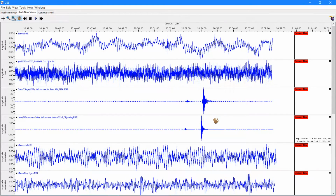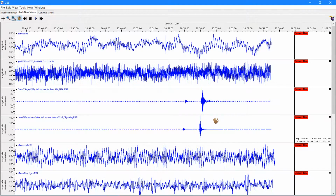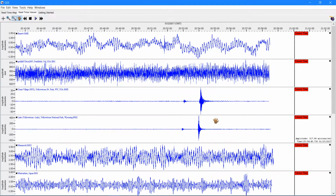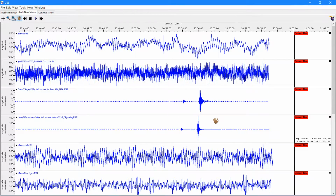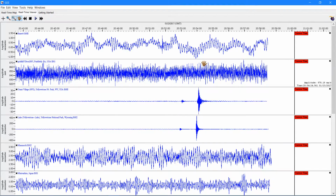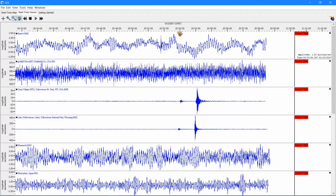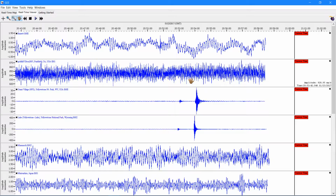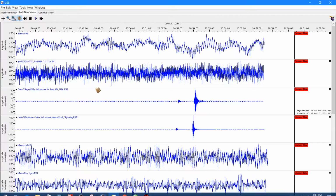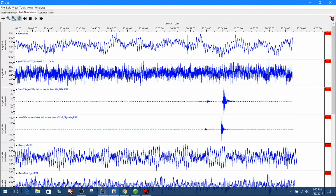And just now they had a 2.3. Just got the notification here. Actually, I think that's a little bit bigger than a 2.3. I did get a notification on my iPad here that there was actually a 2.6 occurring at 20:53 hours. So 20:53 is going to be right here, 20:53 and 52 seconds. So that is a 2.6 being recorded right there. Largest one of the sequence of smaller earthquakes that I've been watching this morning.